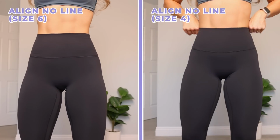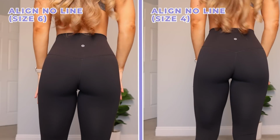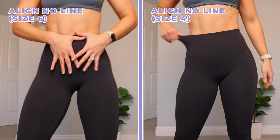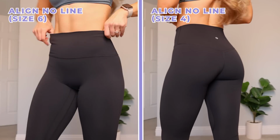Getting about a medium compression in these, so I definitely feel that the fabric is a little bit different than the original Aligns, but it still has that soft brushed feel. Still have that nice extended gusset, not seeing it from the front. And again, the seams, they're almost sitting a little bit lower even on this size. So yeah, that's the one major bummer, but they are hugging the body well.